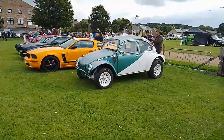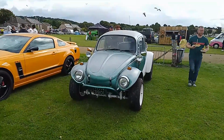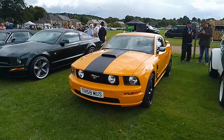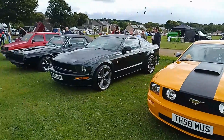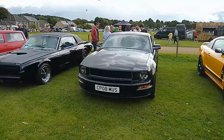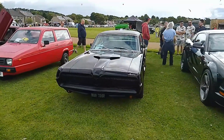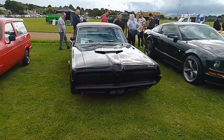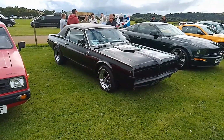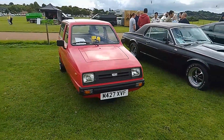Then we have a Volkswagen Beetle, highly modified. Then we have a Mustang GT. Another Mustang, this one we know is the Bullet Edition. And a Mercury. Reliant Rialto SE.